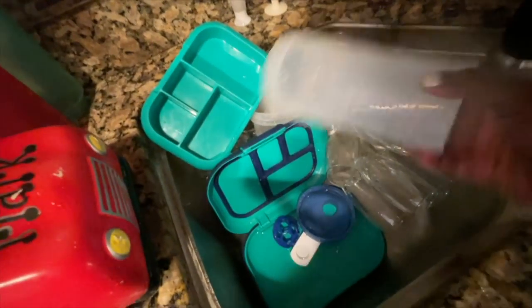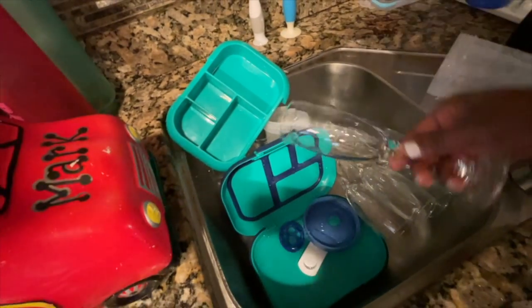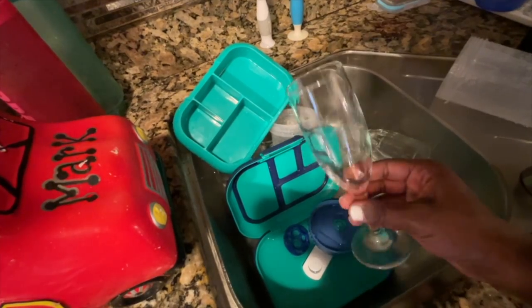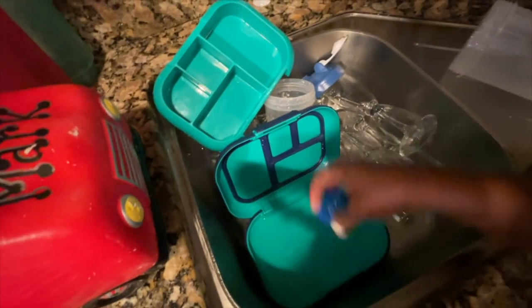All right, guys. So as you can see, they are pretty clean, actually. If you wanted to, people can leave it like this. And as you can see, it's really, really clean. But I like to go and take the extra step and put it in the dishwasher.